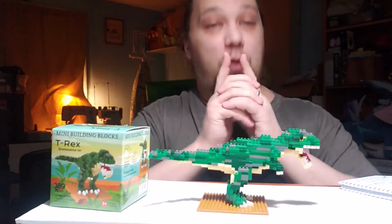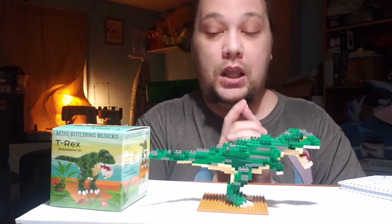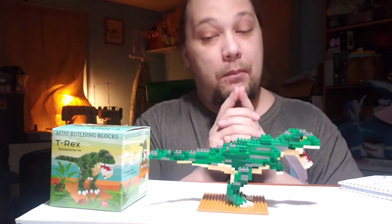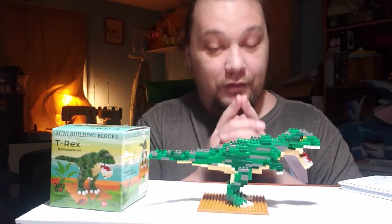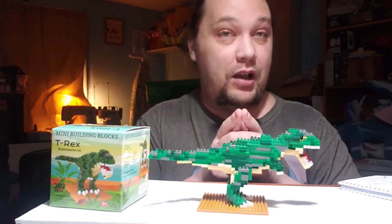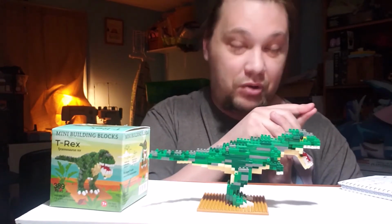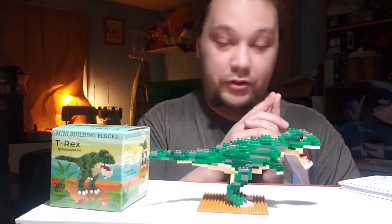This was not fun to put together. As I said, it took me 9 hours. A lot of that was rebuilding after it had broken down. Not all of it. Some of it was just trying to figure out how the parts go together. And this is part of the instructions, which is going to hurt it here.